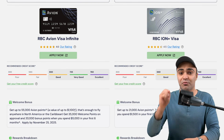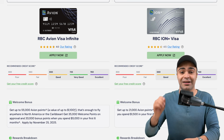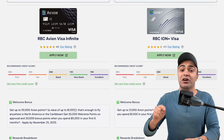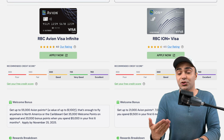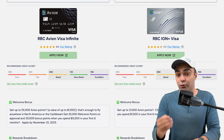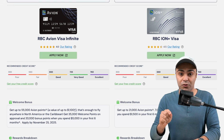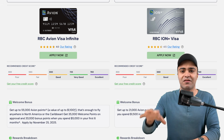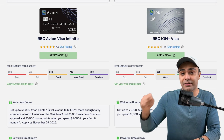These two credit cards are probably the best credit card combo in Canada right now. The RBC Avion Visa Infinite card and the RBC Ion Plus Visa card. Now, if you watch to the end of this video, I'm going to go over why, if you have one of these two cards, you should absolutely consider getting the other one as well, and all the amazing value that it can unlock for your card if you get the other one.